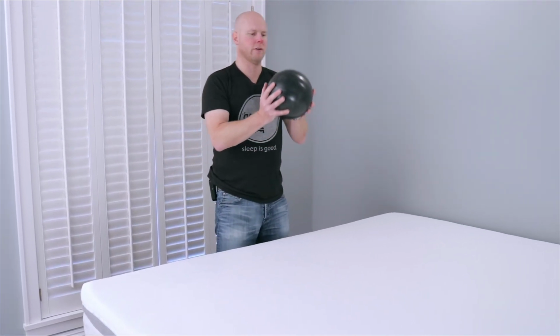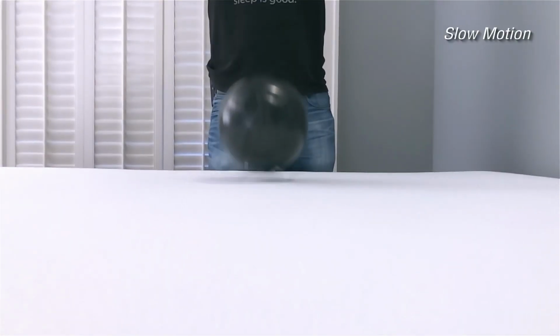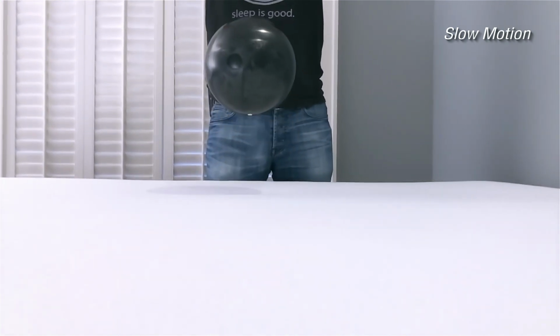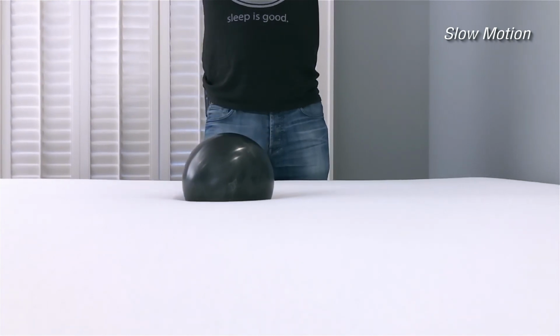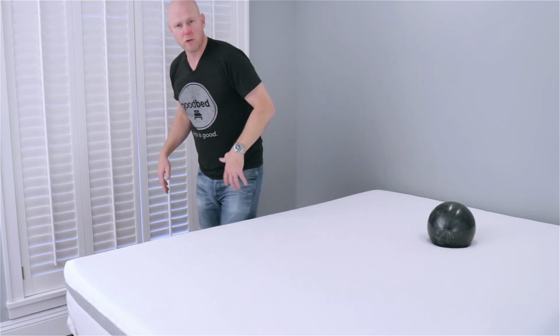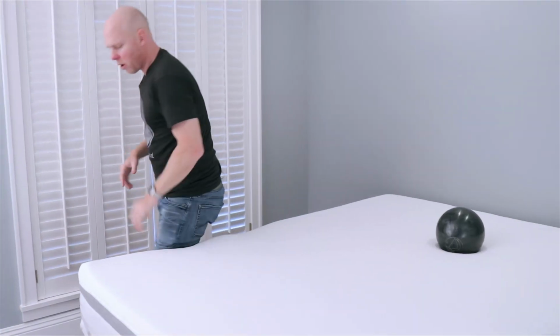Then we'll test sort of mid-level bounce, as we call it, with this 16-pound bowling ball, and you see at that point you're definitely going through the foam and accessing those coils, which certainly have a lot of bounce. So that's a decent amount of mid-level bounce. And now we'll test what we call deep bounce, where I put my whole 200 pounds down. And you can see, it definitely has some deep bounce, definitely springs me back up when I jump down on it. So overall, as I said in the beginning, we would characterize this mattress as being much more toward the quick response side of the responsiveness spectrum.